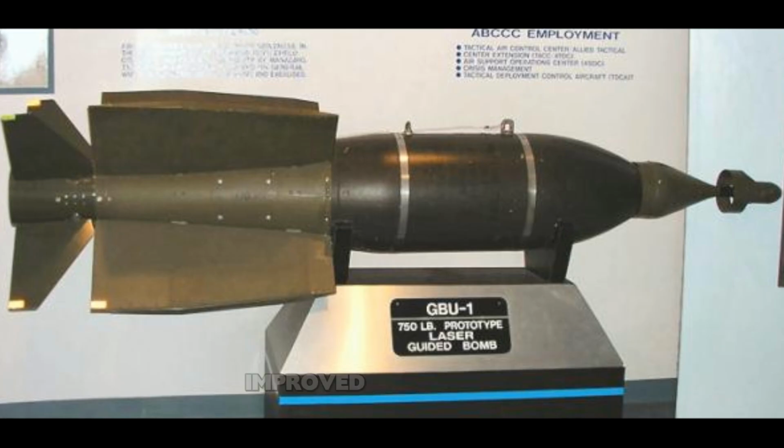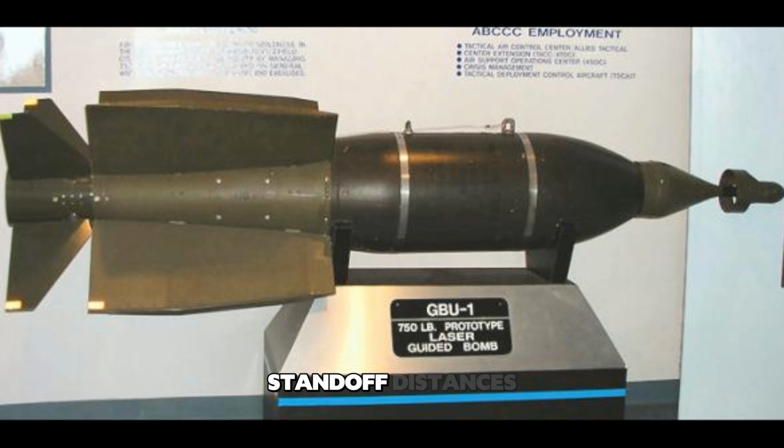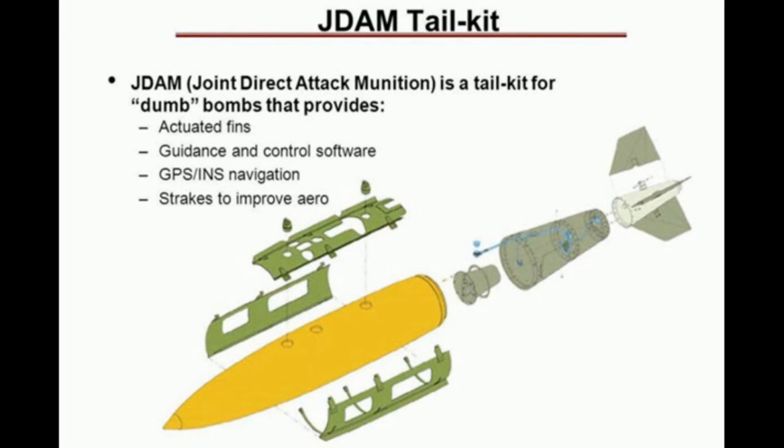Aircraft survivability improved accordingly. Modern fighters rarely face sustained anti-aircraft fire. They release precision weapons from standoff distances beyond defensive range. The multi-pass bombing runs that cost aircraft in Vietnam became obsolete. One aircraft, one bomb, one target, mission complete.